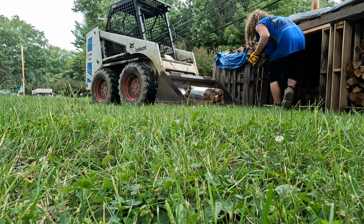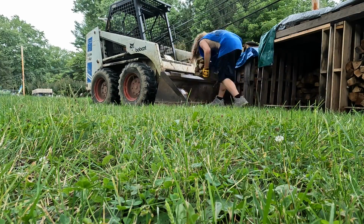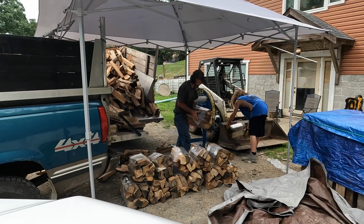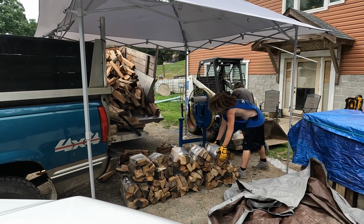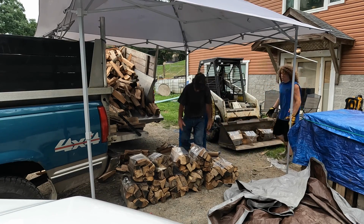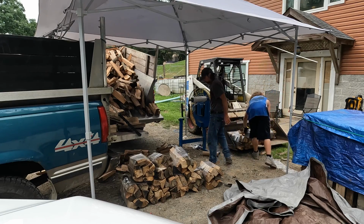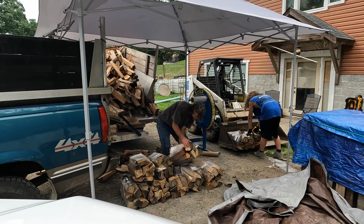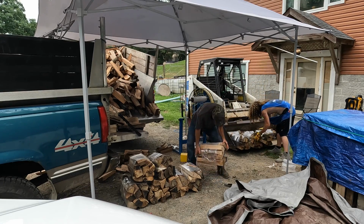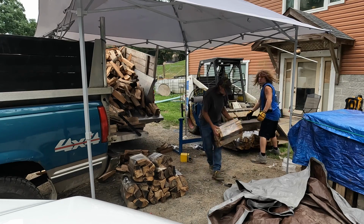So I started with the 98 with a dump insert, an MS 170, and a log splitter that I bought for $400 off a rental company that I used to work for. I will list my whole setup on a spreadsheet in this video of all the equipment I have involved with firewood, so you can pause it and glance over it. At this point, I was into the firewood end of things about $800 between the saw and log splitter, not including the cost of the vehicle and the dump insert.